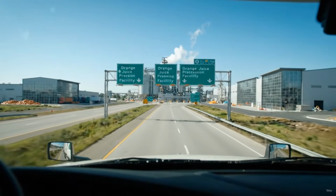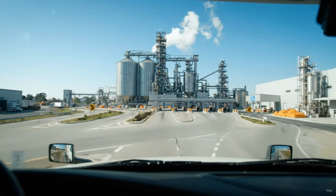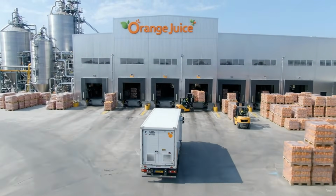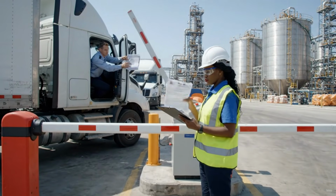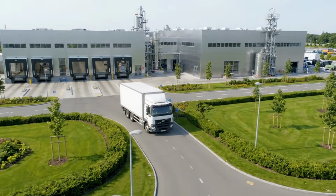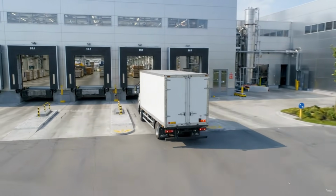Every kilometer brings the harvest closer to transformation. Modern logistics keep orange juice production running without delay. Every orange juice delivery is carefully verified before entering production. The harvest has officially arrived at the orange juice processing facility.